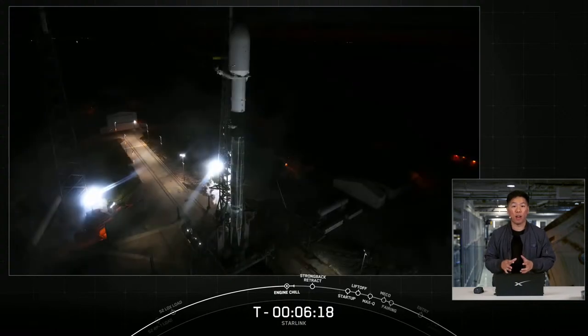So far this year, we've launched over 200 rideshare payloads to orbit. This includes the ones launched on the Transporter 1 mission in January, a previous Starlink launch in May, and the Transporter 2 mission in June.